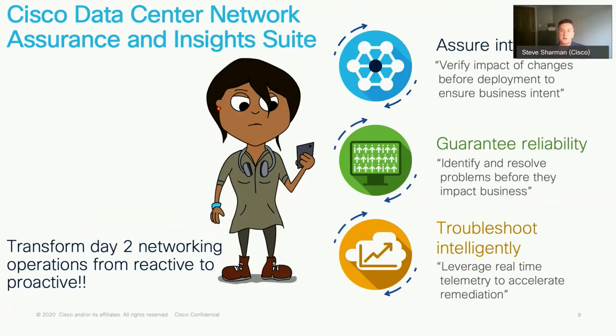Secondly, she wants to be able to guarantee reliability. So she needs to really know about problems before somebody picks up the phone and says there's a fault with the network. So she wants to be much more proactive about the way that she's going about her troubleshooting.